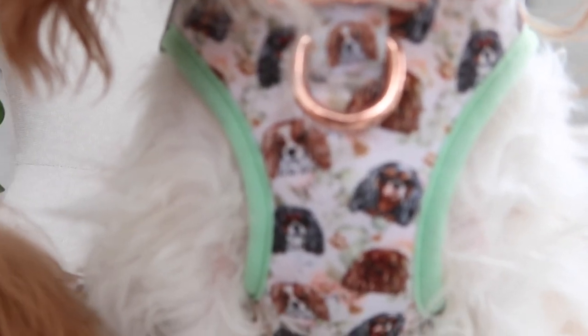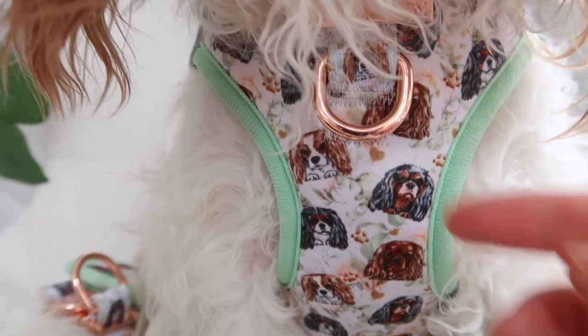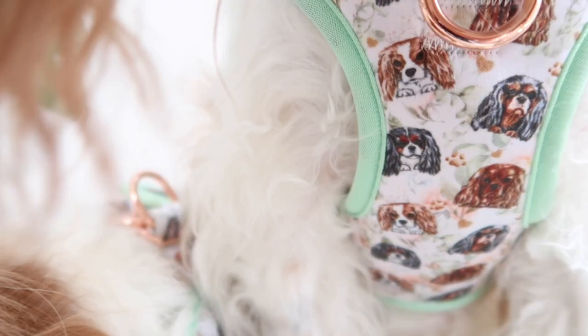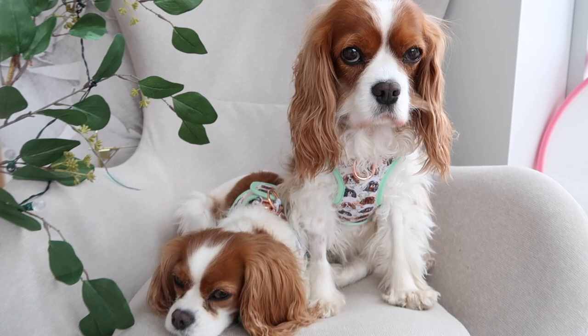I love the Cavaliers on here. They look so cute. Do you guys recognize the little Blenheim? It's actually based off an illustration of Milton. Then we have some other of our Instagram friends. But this was custom art by a local artist done in watercolor. And then we made it into a pattern. What do you think, Herky?